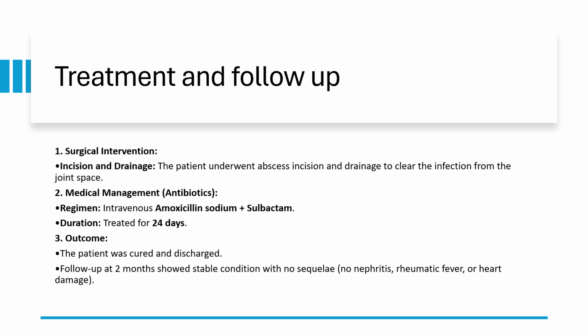Okay. But always keep in your mind, you start with the empiric and then you wait for the culture. The culture will give you the antibiotic which is effective for this case, and then you will change. Sulbactam is a beta-lactamase inhibitor. There are actually two drugs, amoxicillin plus clavulanic acid. Clavulanic acid is oral, and sulbactam is IV.